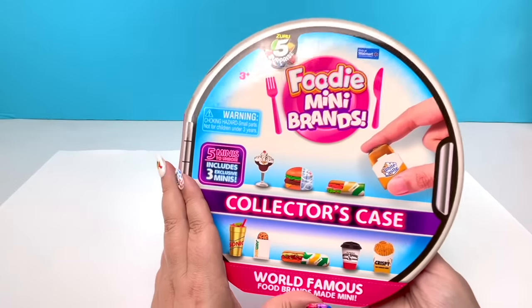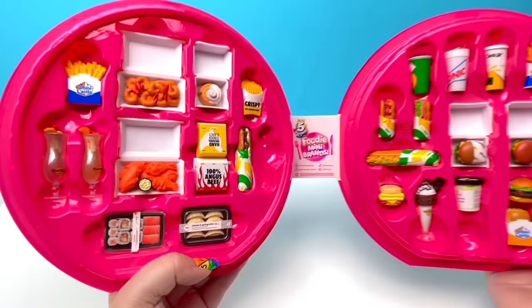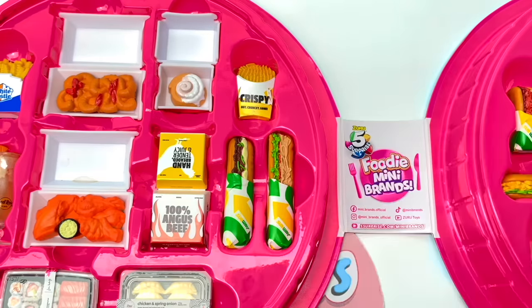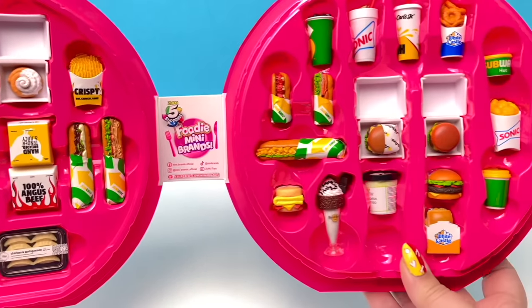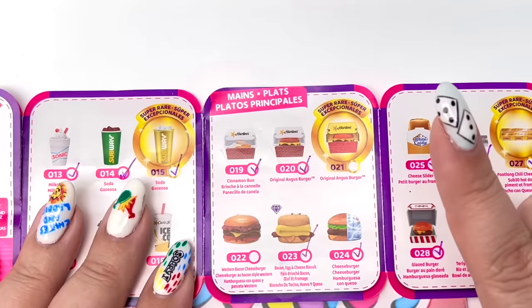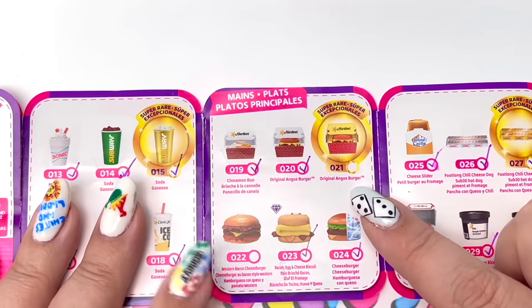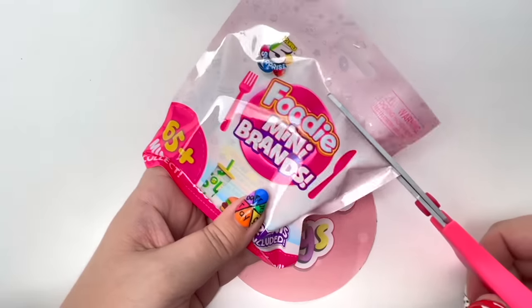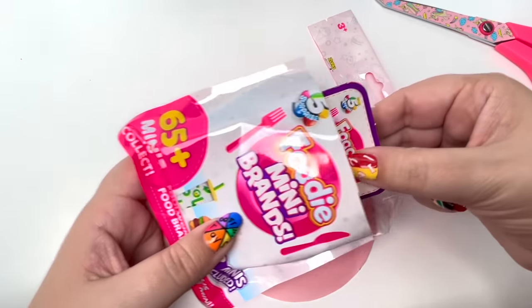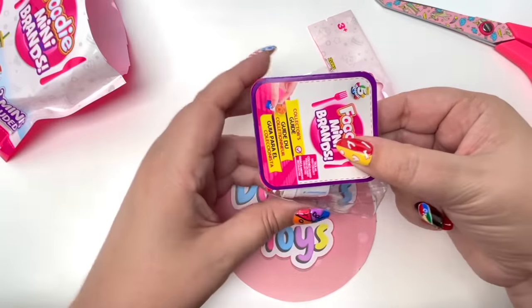And you guys, the foot-long turkey goes into the collector's case. See, there it is. So it is almost complete. We just need that Western bacon cheeseburger. So back to the full case. So one more time, we need the original Angus burger and the Western cheeseburger. All right, here we go. Just need those two more pieces. Let's see if we'll get lucky. All right, on the count of three.